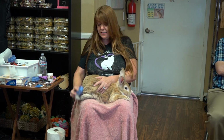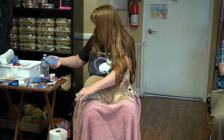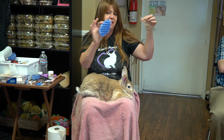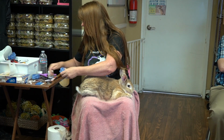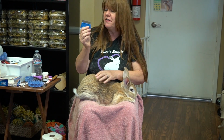There's still a lot more to get off him, but that we will do a little later. All right. And that's another thing about this brush. It's so nice because the fur just comes out. It doesn't stay all stuck in there. Now we have face combs. This is actually a flea comb.